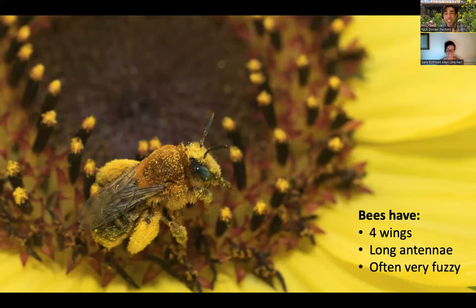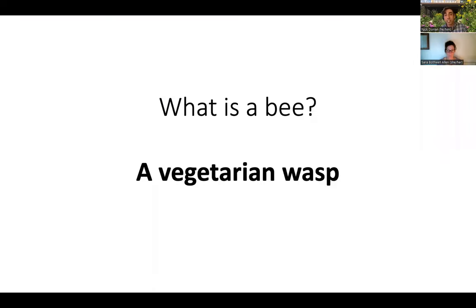Bees, if you're looking at them in the wild, have four wings, two on each side. They have long antennae, and they're often very fuzzy. And this fuzziness is not just for warmth, it's also to carry pollen more effectively. And this belies one of the most distinguishing features of a bee and is the basis for my definition, which is that bees are vegetarian wasps, or you could call them vegan wasps.